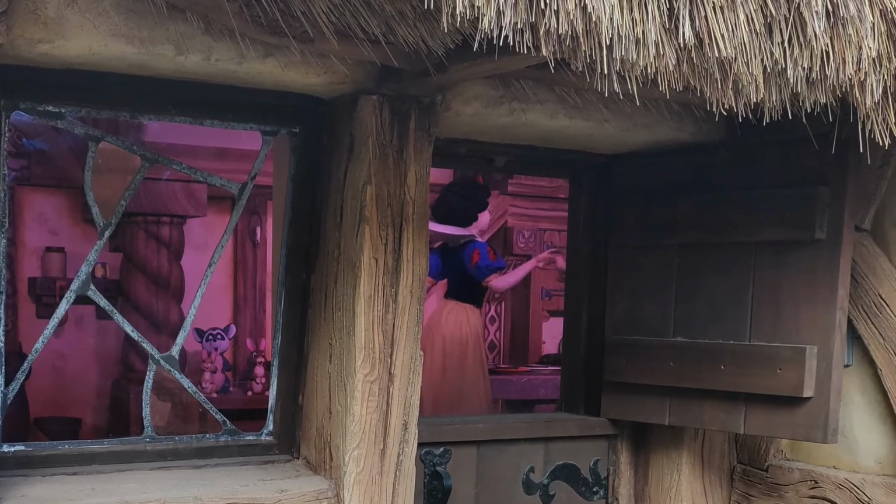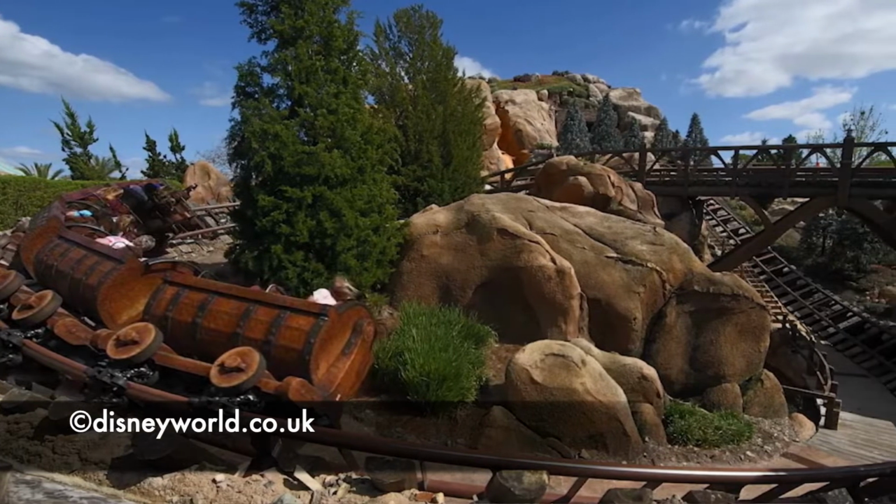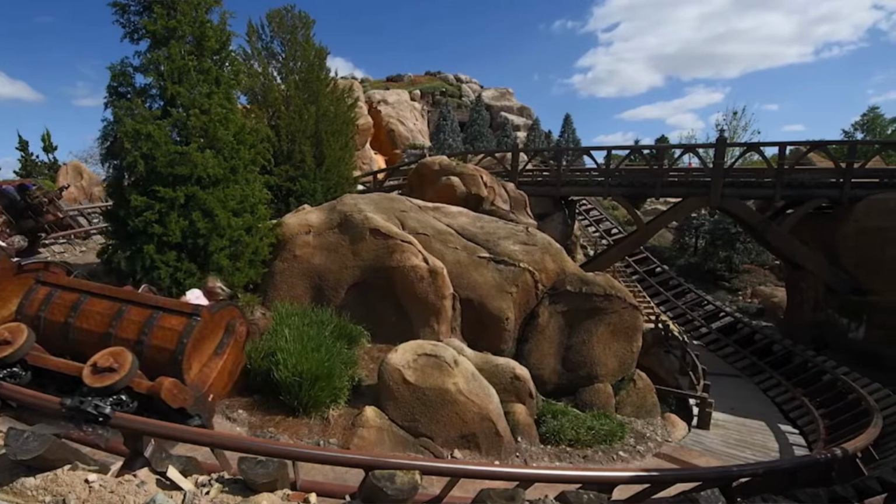And the reason why this is lower down on my list than quite a lot of the other attractions is literally me. I'm quite a broad person. I take up quite a bit of space, and I did come off Seven Dwarfs Mine Train with my sides kind of hurting because me and people I was sat next to felt very squashed aboard the Seven Dwarfs Mine Train.